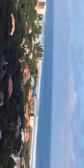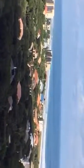So I tried to do it in landscape, but then we got these wires across the top of the deck.